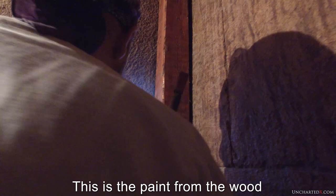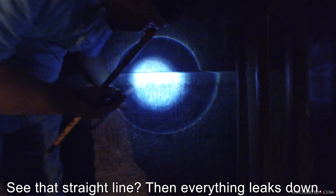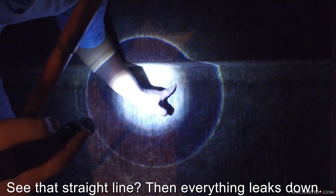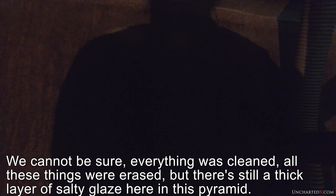This is the paint from the wood. Varnish. That straight line, and then everything leaks down. Yeah, it's weird, isn't it? I mean, didn't they find that the so-called Queen's Chamber in the Great Pyramid was covered in an inch or so of salt? Like there's a residue from the chemical reaction when they cleaned that off in there, right? We cannot be sure everything was cleaned, but there's still a thick layer of salty glaze here in this pyramid. Some suggestive of a chemical reaction, isn't it?